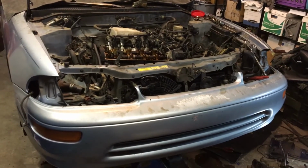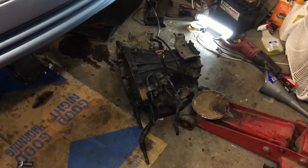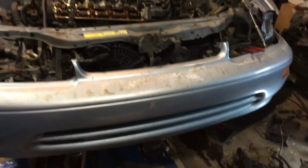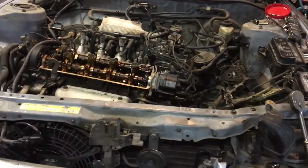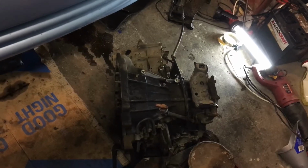Alright, here's day 2 of the teardown of the parts Geo. I already got the trans out. Actually, it wasn't too bad to get it out with the motor still in. You just kind of finesse it. I ended up having to take the rear trans mount off. It kept on getting hung up on the back cross member part, so that was the only part that was holding me up towards the end.